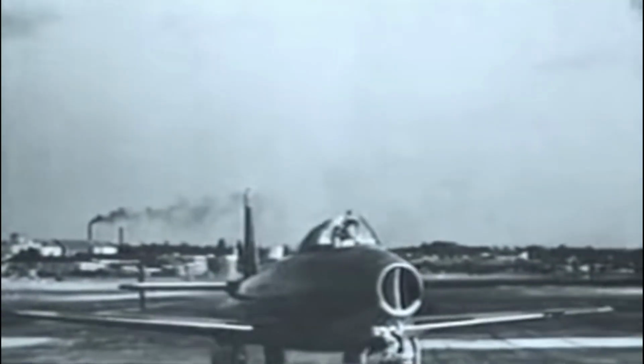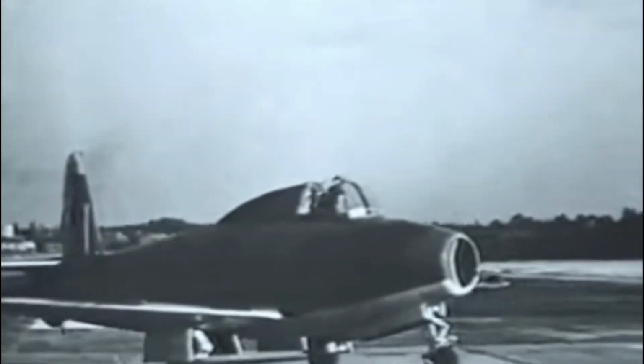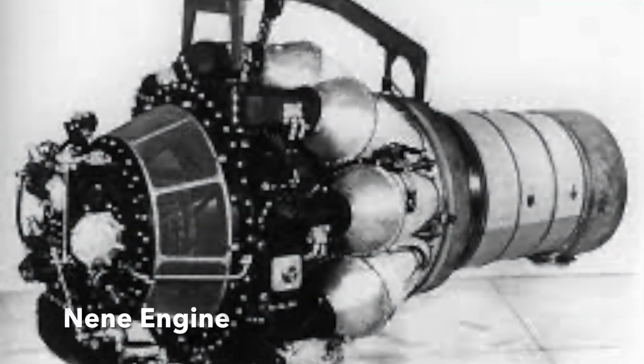Meanwhile, the British continued to make new jets using Whittle's designs and used Rolls-Royce to make a Nene engine, which they sold to the Soviet Union. Ultimately, this design helped power the famous Soviet fighter, the MiG-15, which became the challenger to the U.S. jet planes in the Korean War.